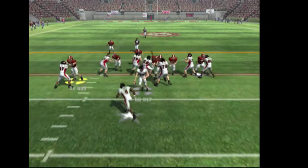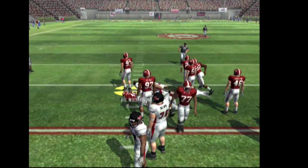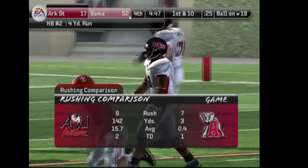One man backfield. They hand it off. He juked him out of his shoes. 4-yard gain by the back. Gain of 4 on the play.